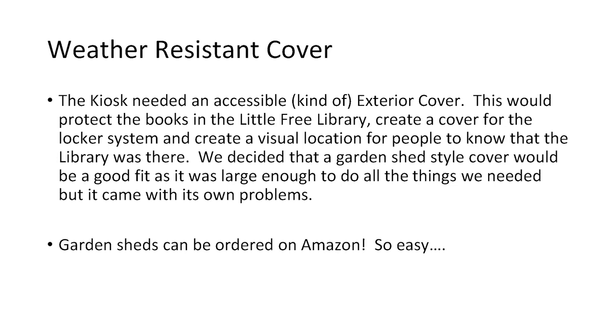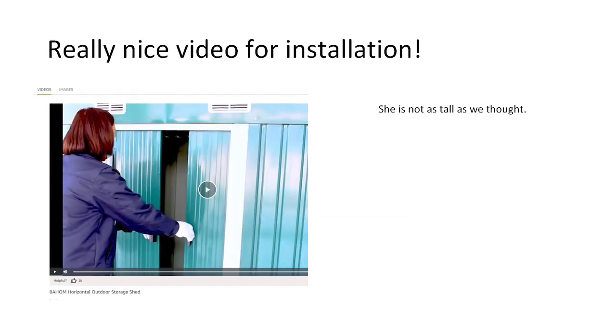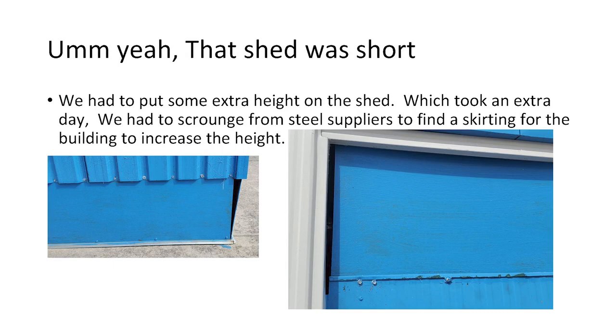In Bath County, we have a Save-A-Lot. We have a lot of Dollar General stores. That's all we have. So there's no Lowe's in our county. There's no Home Depot. There's nothing like that. So we get a lot of stuff online. So they went to Amazon. They found this garden kiosk. They found lockers online. They thought this will be great. They watched a video. They're like, easy to put together. It was not. It was really not.